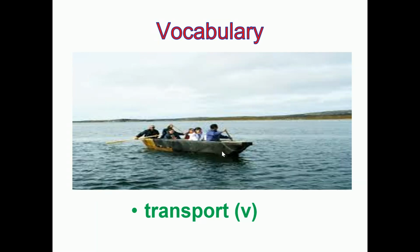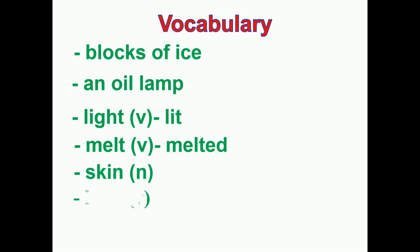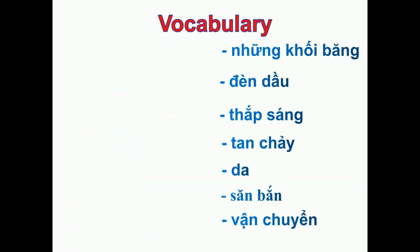Lots of ice. An oil lamp. Light. Lit. Melt. Melted. Skin. Hunt. Desert. Now can you say the word in English?